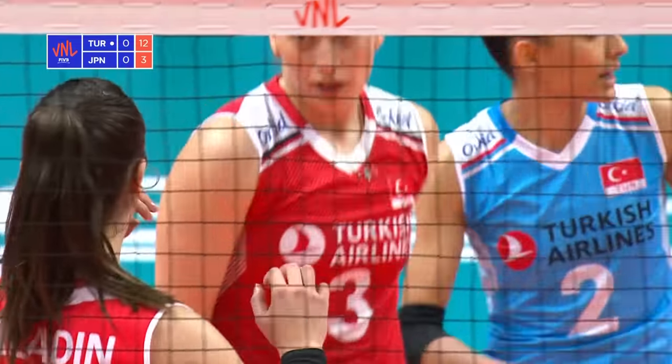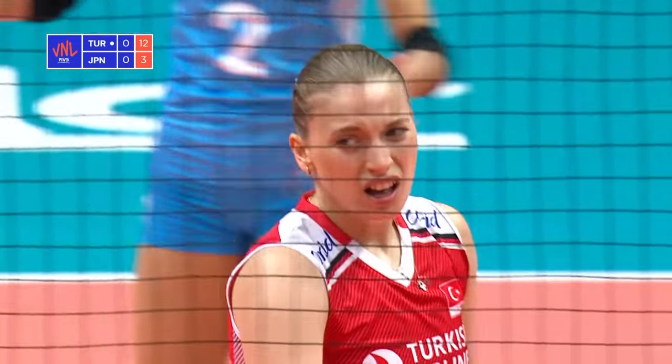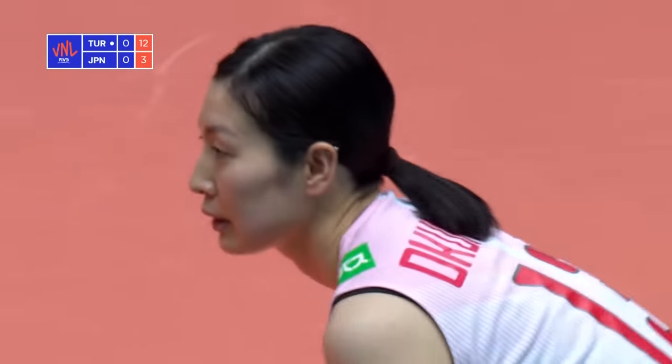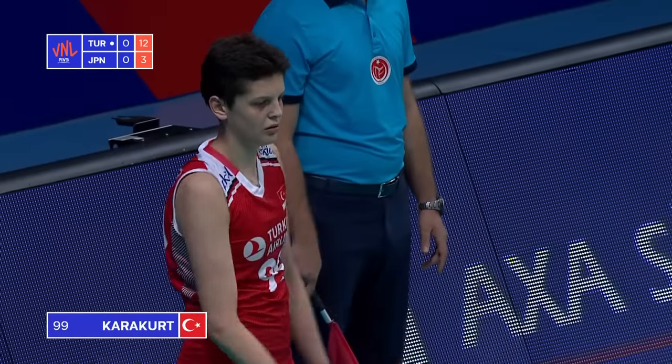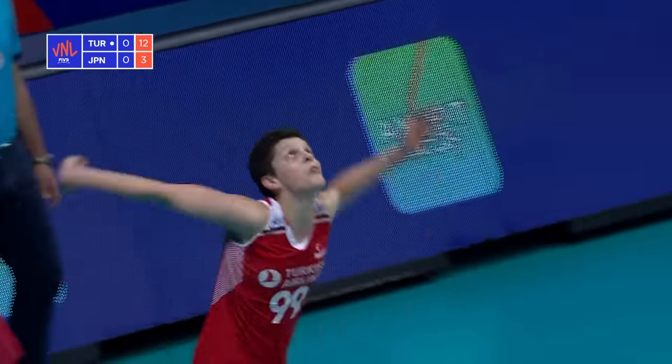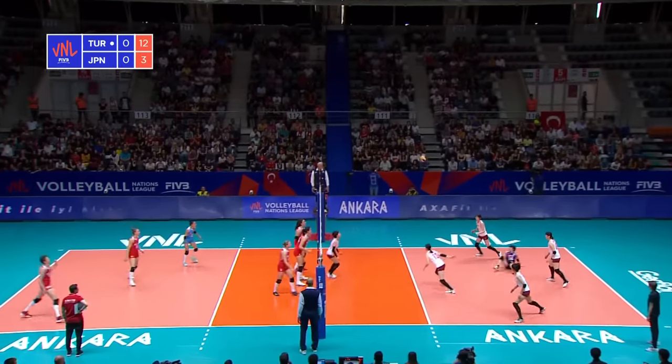Turkey in a really commanding position here. Japan, just 3 points on the board, have yet to put successive points together, whereas Turkey went on a 7-0 run to blow this one wide open at 8-1. Since then, they've stitched together 3 points as well.